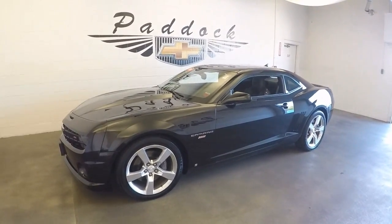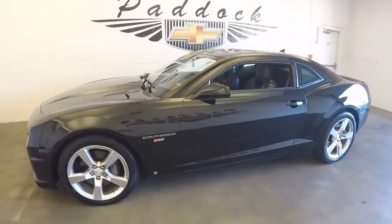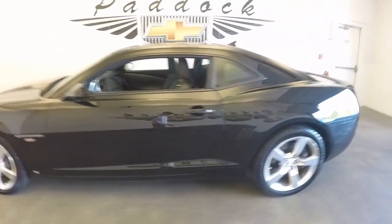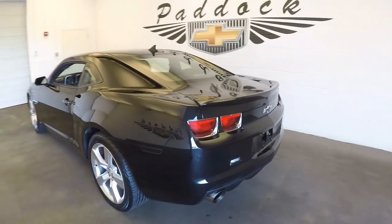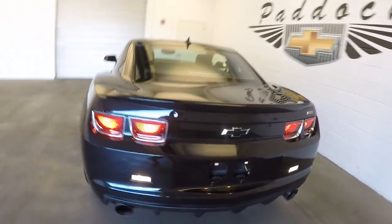This is a 2010 Camaro SS. In good shape. Plenty of space in the trunk. Nice decals going across the car.